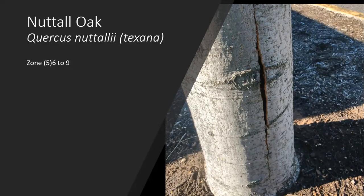This here is a Nuttall oak, Quercus texana, and it is zoned for 5 to 9. It is well within our zone, and yet it developed a pretty bad frost crack. It's a little bit unclear why this has happened. Obviously, the wood tissues wanted to shrink and the water wanted to expand, and it reached a breaking point, but it's not clear why this tree has been specifically susceptible when it should have been just fine. It could have been the location, could have been cultural practices, it's not really sure.